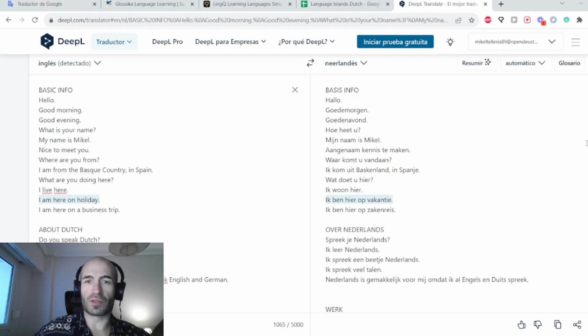First, we read it aloud. Hello, goedemorgen, goedenavond, hoe gaat het. My pronunciation is bad because I haven't spoken in a long time and I haven't listened in a long time. If you don't listen a lot, your pronunciation will always be bad and your comprehension as well. So actually, let's do it like this. I'll read the whole thing, then I'll do some listening and then back to reading it aloud.